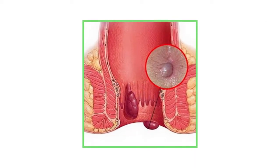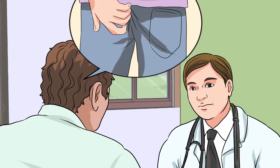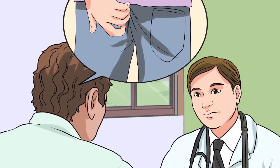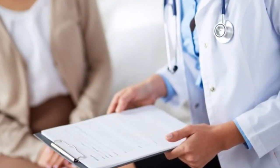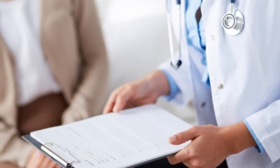Many people are embarrassed to go to their doctor about their hemorrhoid problems, which is probably why only an estimated 4% of people see the doctor, even if 75% of us experience enlarged hemorrhoids at some point in time. Getting a medical exam will help your doctor recommend an effective treatment, and will also help to rule out more serious causes for your symptoms.